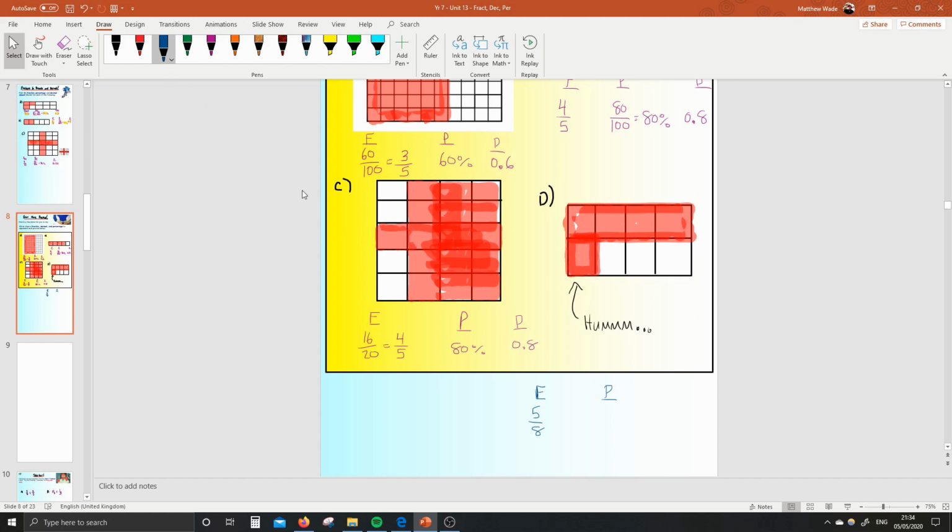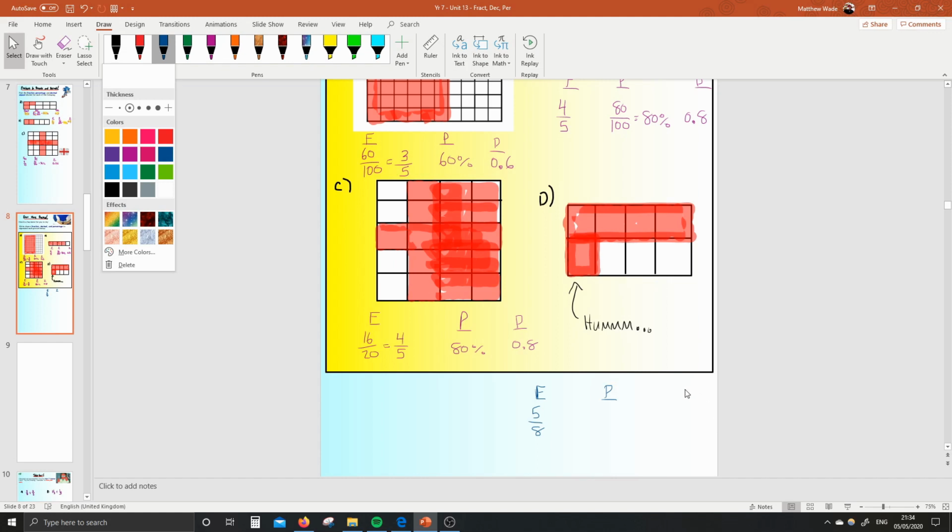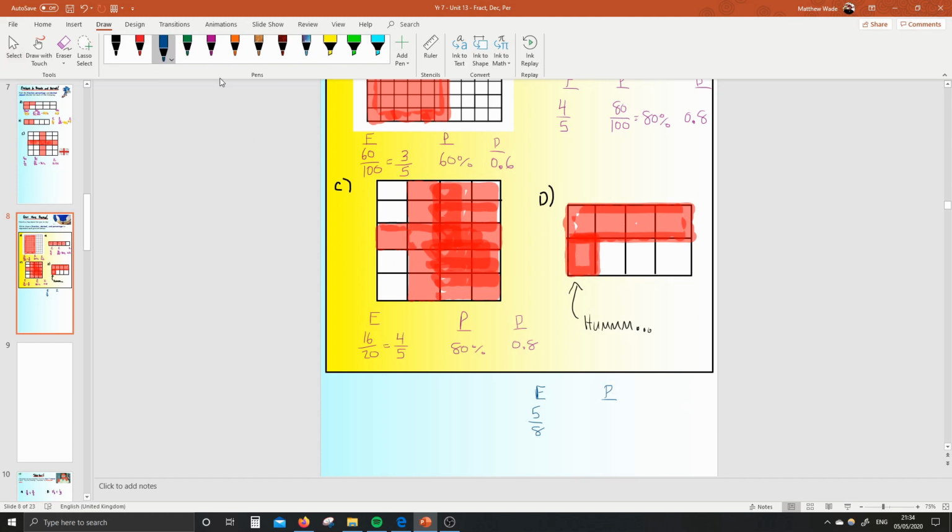Here's what I'm going to say we should do, though. I think we should do our decimal first. Now, I'm going to use that amazing skill that I know you guys have from the very start of the year: 5/8 is actually the same as 5 divided by 8. If we do our short division from the start of year 7, this is the same as asking how many 8s fit into 5. Well, none actually, but there's still the 5 left.